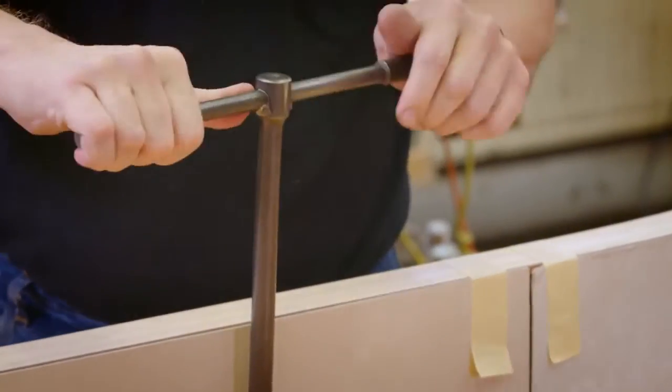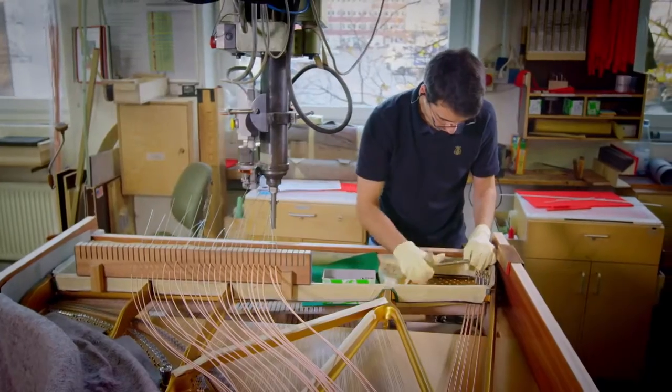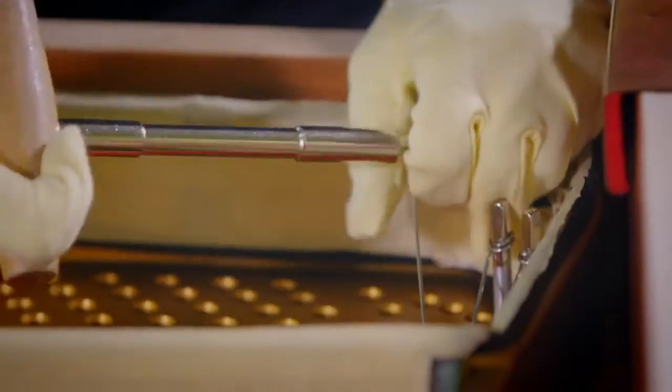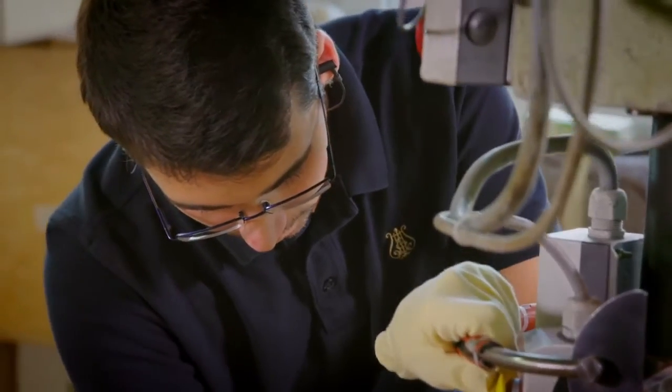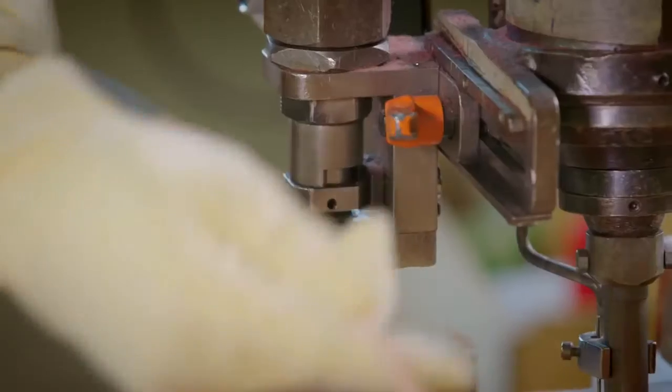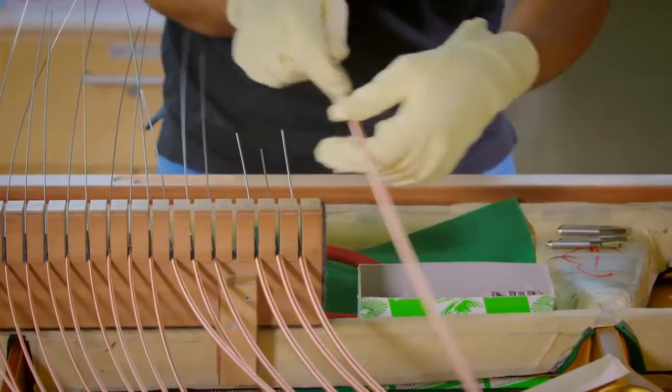As soon as the soundboard and the iron plate are mounted, the treble and bass strings are fitted. The fitting of the strings is done crosswise, which allows the bass strings to be longer without altering the case. Longer strings improve the quality of the sound and give it more volume.